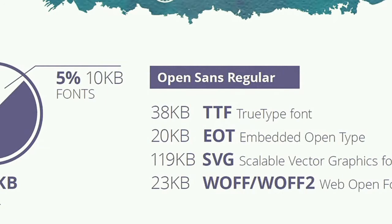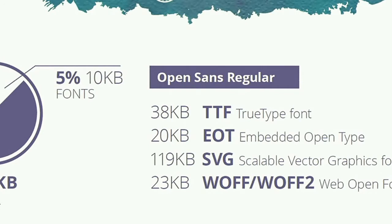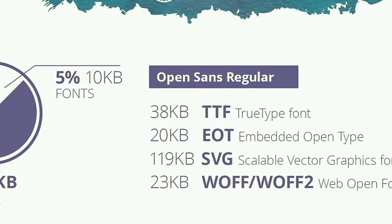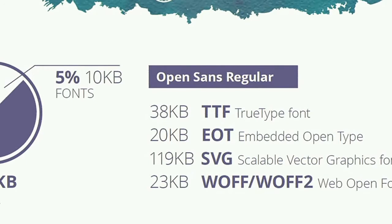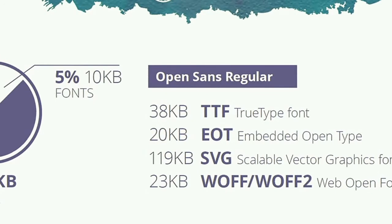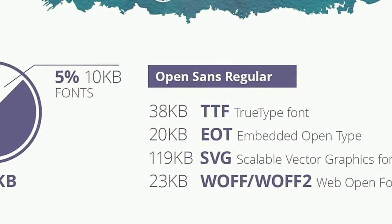Some facts. Do you remember the 200 KB that we said before in 2 seconds? Okay, it's about 5% for fonts. That's 10 KB. And here we have Open Sans, the super used Open Sans font. The WOFF, that is the modern, the best choice, it's 23 KB. But that's a regular one. There's the Open Sans Italic, Open Sans Bold, and Open Sans Bold Italic. So it's impossible, 10 KB.